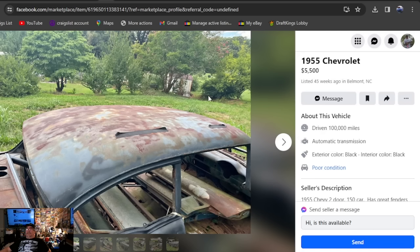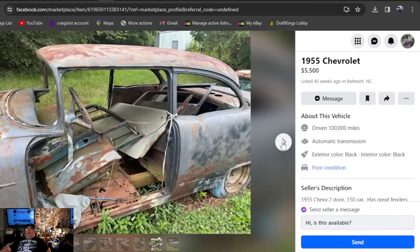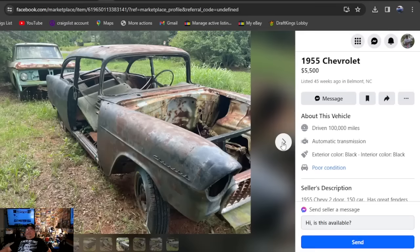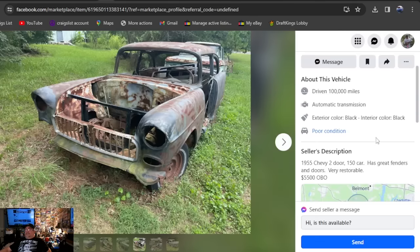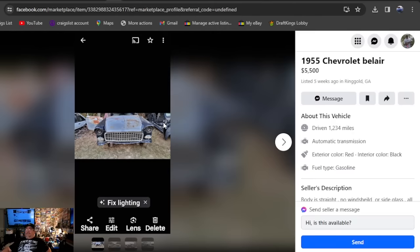But on to another 1955 Chevrolet. I'm just showing you where they're at, where they're listed, how long they've been listed. 45 weeks. How'd this make the cut? Sitting in the backyard with doors in it. Had an extra door in there. No hood, no grill, no trim, no glass. 55 Chevy, two-door, 150 car. Has great fenders and doors. Very restorable. $5,500, best offer. 45 weeks. Nobody's touched that one.